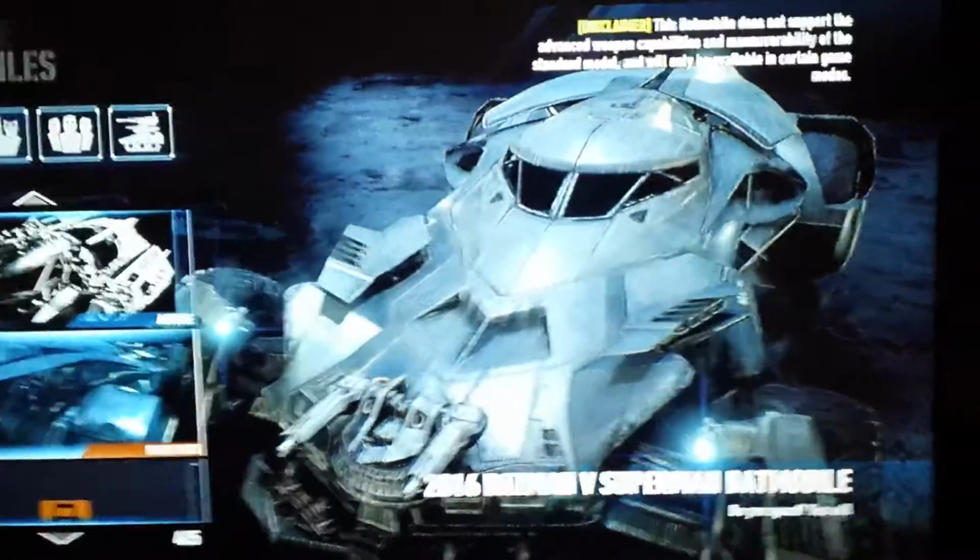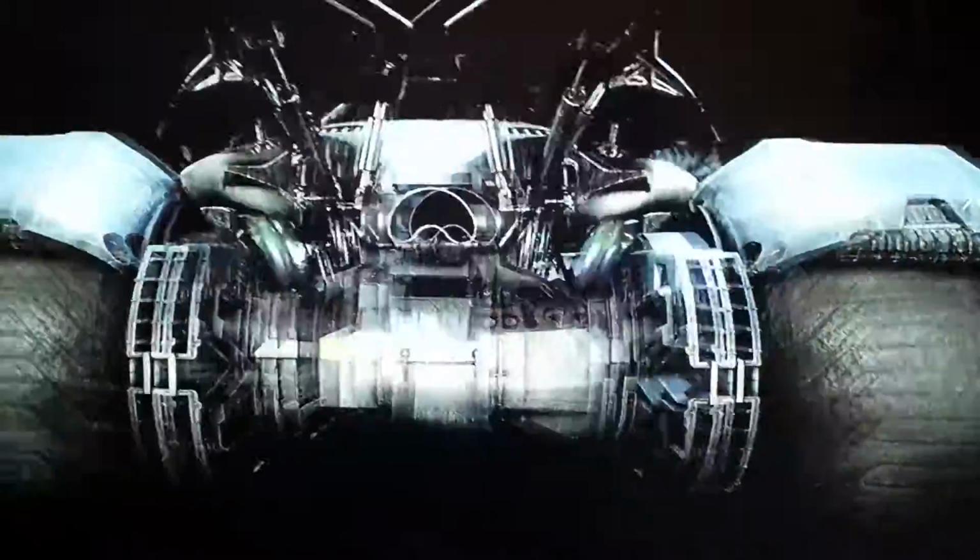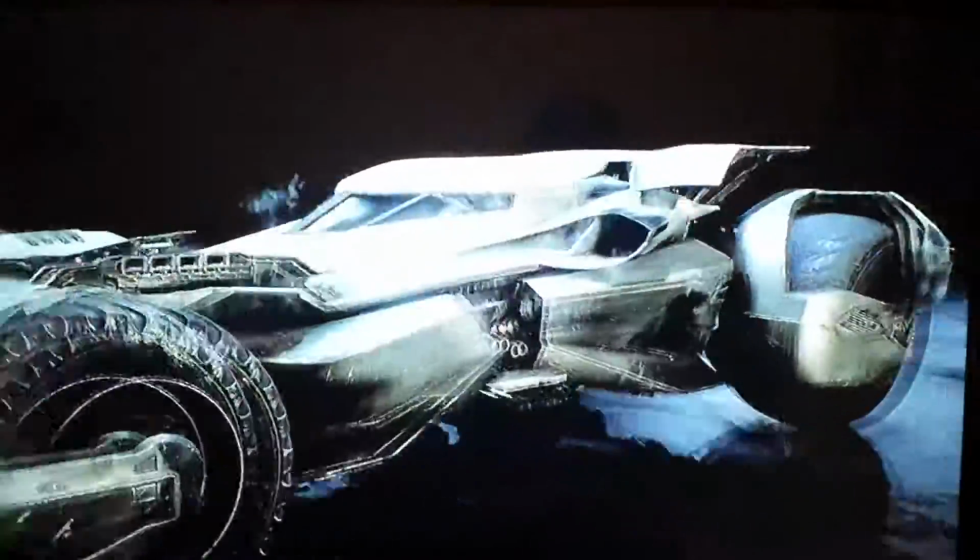This is for the Batman vs. Superman thing that's coming out. I can't use it because it's only for a race. But look at that.